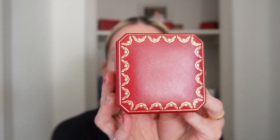So anyways, guys, I wanted to do this a little bit more about the wear and tear of my jewelry, the sizing, and what else? Yeah, wear and tear, pros and cons for this. So let's get on to it. Okay. So the first thing is the boxes. So this is the ring box.